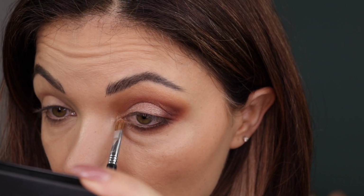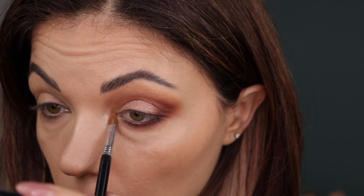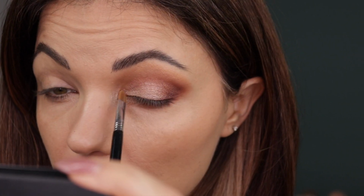All right, I am going to add a little bit of that Morning Star to my inner corner. Actually, probably a little bit more than a little. I've been really liking a very drawn in, pulled in inner corner. I don't know if it's just making me feel like my eyes are brighter. And this is the lid shader, the E56 from Sigma. Yeah, I just feel like that gives me a little bit more life to my face. So that really makes a pretty decent inner corner highlight.